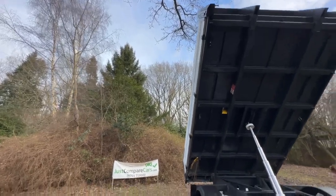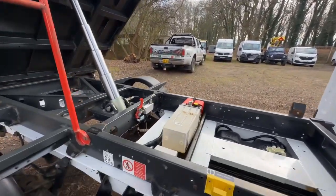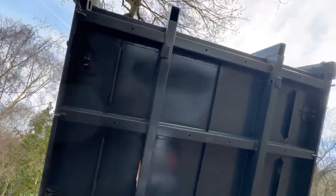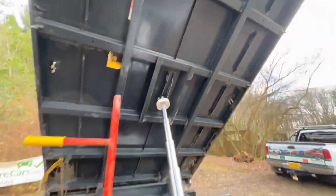Nice clean operation. Obviously Scatolini, probably pronouncing it wrong, but really good bit of kit. They work spot on. It's exactly what you need it to. Underneath the bed it looks like brand new, so that's good. There's no signs of unusual wear or anything like that.